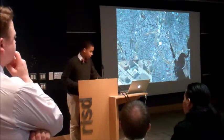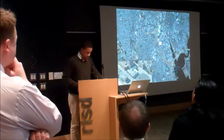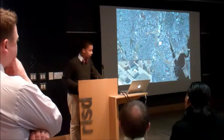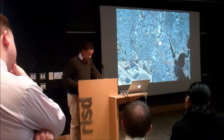So as you can see on the PowerPoint, this bird's eye view will show you that the library has a very central location in Providence. There are 8 bus stops within 2 blocks of the library and 10 high schools in Providence itself. So as you can see, there's a way for a lot of people to get to the library.